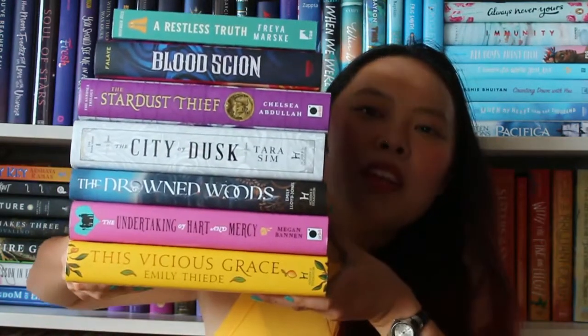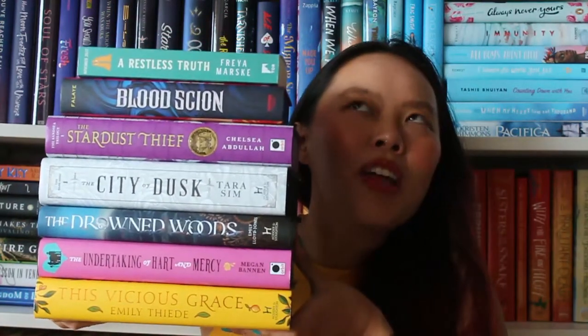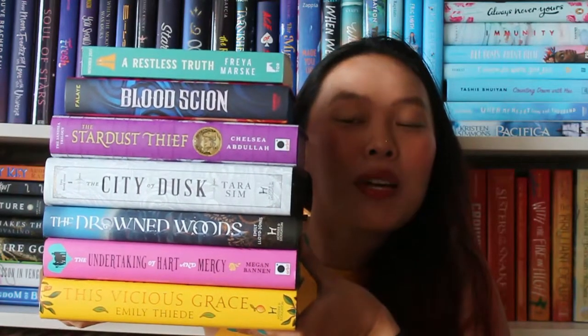These have been piling up, and so I'm kind of just getting to them. This is all of them. There's only 2 books in this pile that are not Fairyloot, so that's why I say mostly. So it's going to be a really quick haul. Let's just start off with the ones that aren't Fairyloot.